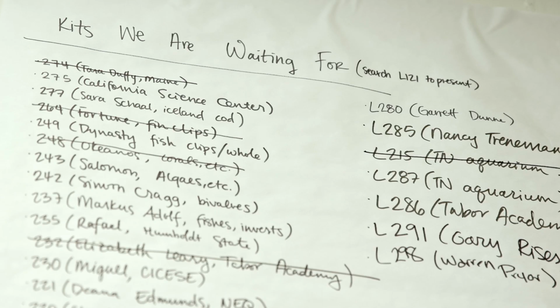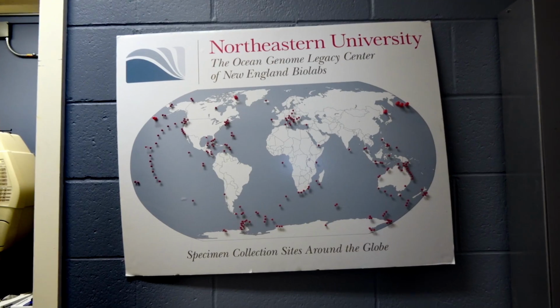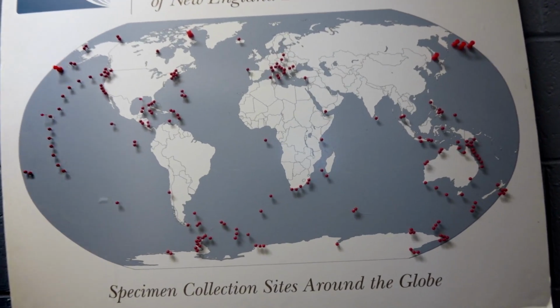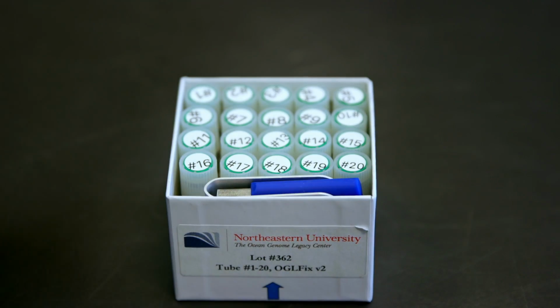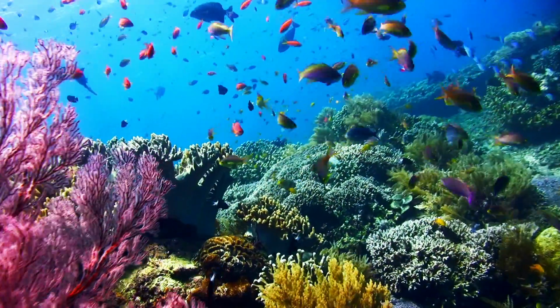Cataloging the ocean is an impossible task, so we work with collaborators to ship out kits so that they can collect the species that they interact with. We have sent over 300 kits to researchers around the world. We have over 28,000 DNA samples from 25,000 different specimens. Those come from about 1,100 families and 39 phyla.